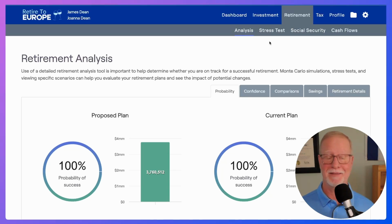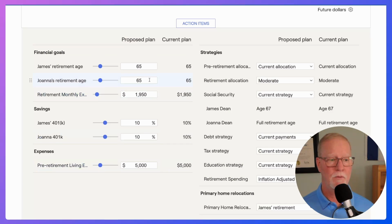Wow, that is amazing. We went from 61% probability of success to 100%, but this is going to sound counterintuitive. I'm not a huge fan of having a 100% chance of success. Number one, because nothing is sure, but also because there might be a chance they can retire earlier than they thought and still have a very high probability of success. So let's play with the numbers and see how early they could retire and still maintain an 80% or higher probability of success. First, I'm going to drop their retirement ages down from 65 to age 60.